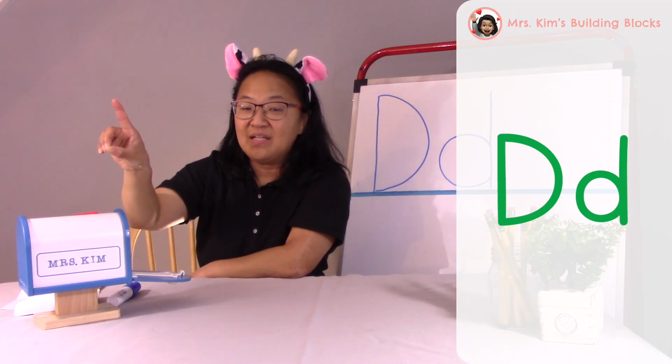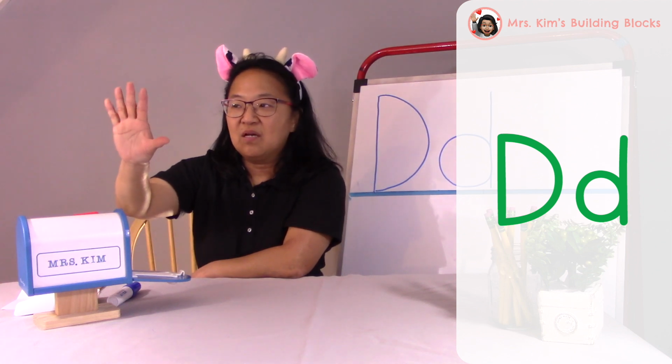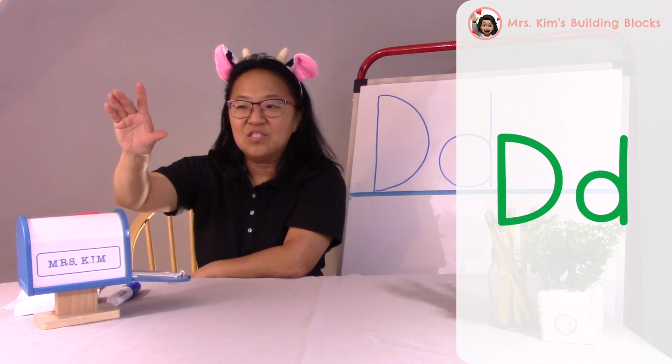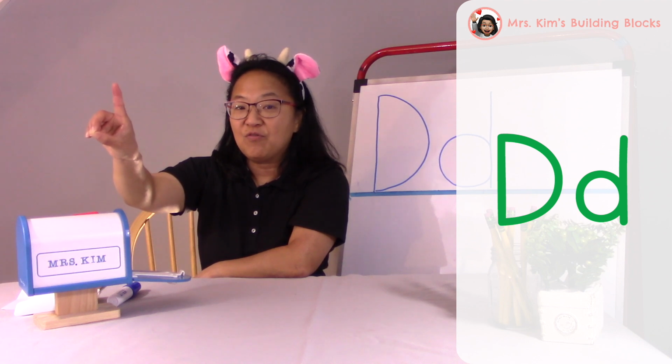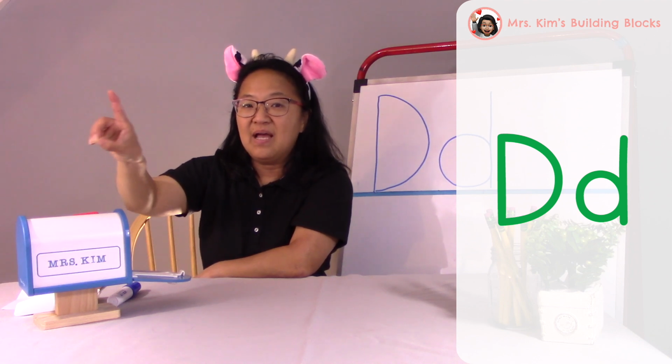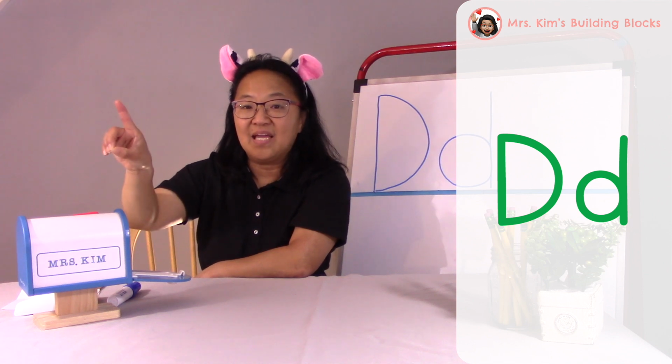Okay, can you do that? Let's try that one more time. This is going to be maybe a little bit hard because you have to really curl your fingers and you may not be used to it. So open up your hands, bring down the last 3 fingers, and then curl up your thumb to meet them, but keep your pointer finger straight up. And that's how you make the letter D in sign language.